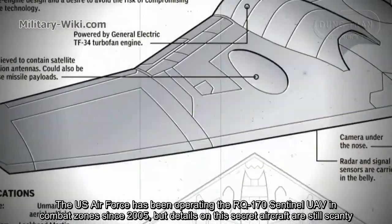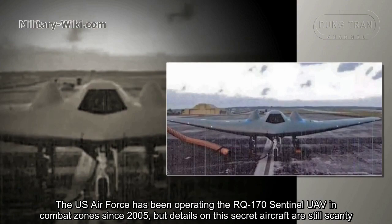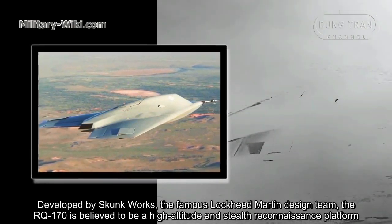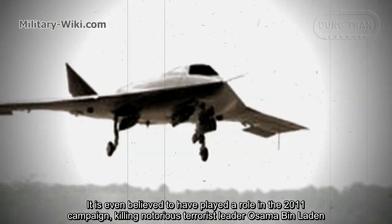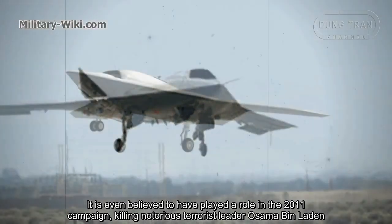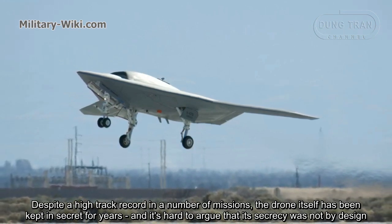Hello viewers. The United States has a large inventory of different kinds of UAVs, but this particular one became famous because of certain events. This is made by Lockheed Martin, and it's called the RQ-170 Sentinel. It was introduced into service in 2007, and the primary user is the United States Air Force, but it's operated by the CIA, the Central Intelligence Agency.